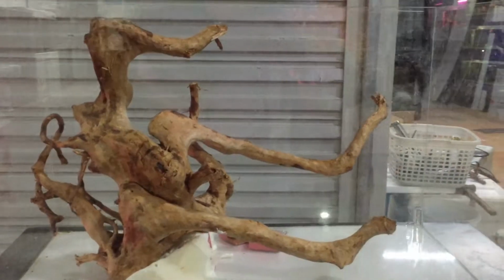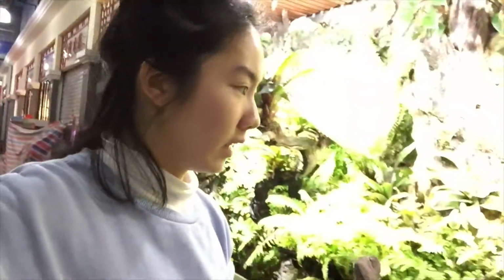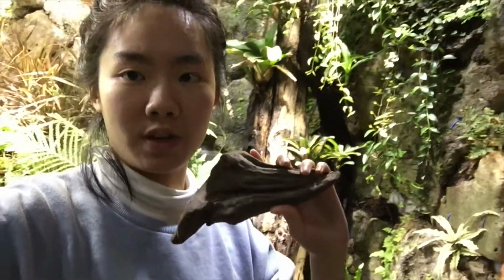You can see here there are so many different kinds of rotten wood. Isn't it elegant? The shape of the wood is really particularly delicate to shape the natural feeling of the landscape. For example, where you would put this kind of wood depends on the shape of the wood and how your imagination will lead you.